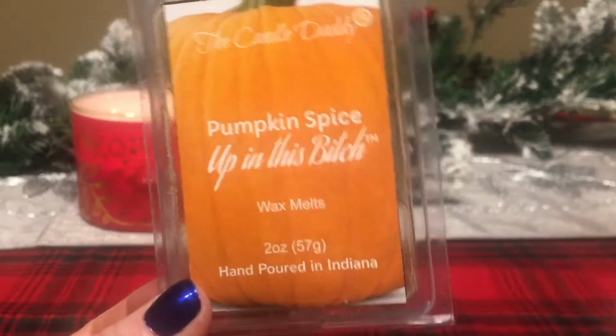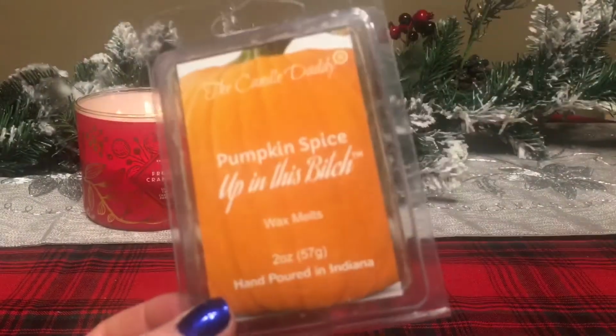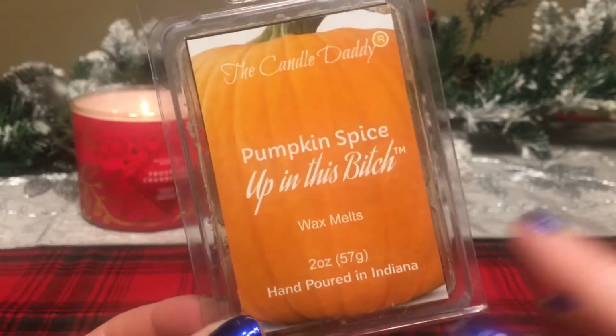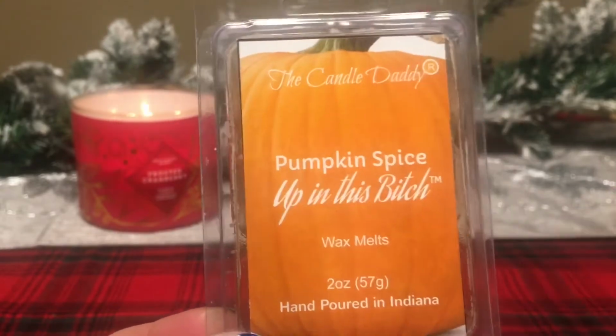And again, it's made in the USA, so you'll be supporting, just like some of these vendors here, your local small businesses. I think that's a really good thing too, especially right now. So anyway, Pumpkin Spice Up in This Bitch. It was a great pumpkin, a little bit of spice in it. It was really, really delightful.